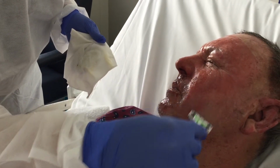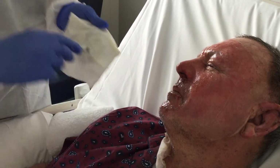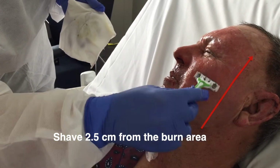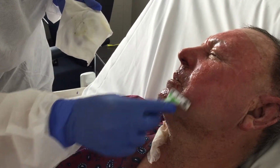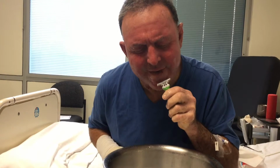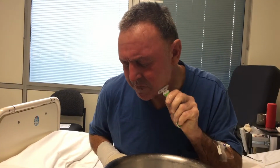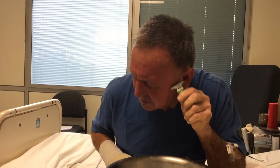The commencement of a daily shave for men is undertaken in hospital. The hair is initially shaved 2.5 centimetres away from the burn area to enable a clear view and assessment of the injury. On discharge, the hairline or shaved eyebrows no longer need maintenance. However, daily facial shave using a good quality razor should continue until the burn area has healed.